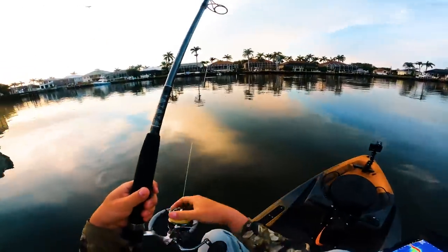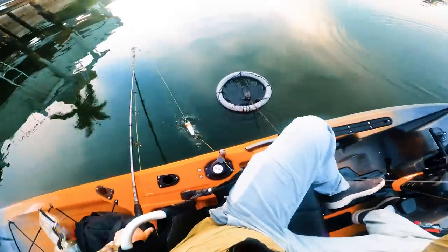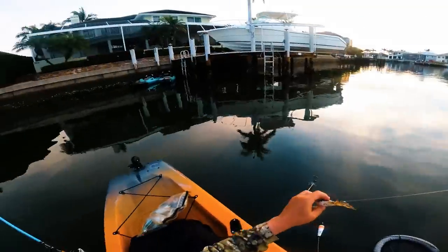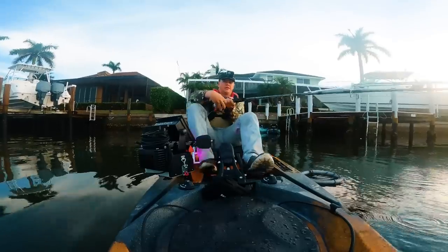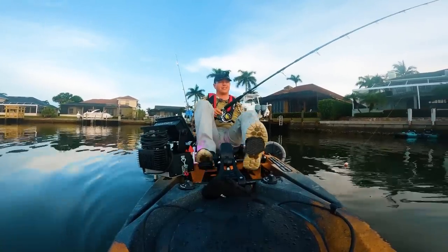All right, this is what we wanted. Fish rolling all over. We're gonna get a crab before we go into the danger zone. Look at the bait. All right, we got two grandmas on duty while I gotta go tarpon fishing.